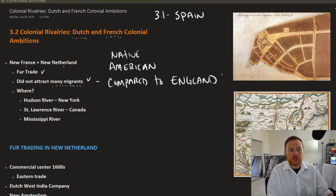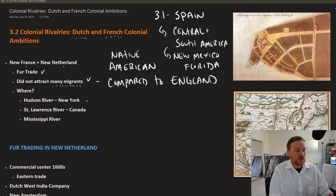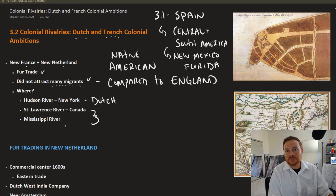Now, where are these colonies located? For Spain, again, recall Central and South America is primarily where Spain is located, but in North America, it's New Mexico and Florida, right? That's where the Spanish presence is the strongest. The French and the Dutch are primarily along the Hudson River in what is modern-day New York City and New York State. So where modern-day New York is, that's where the Dutch more or less settled. The French are down the St. Lawrence River, which is modern-day Canada, and also down the Mississippi River. So the French really traveled along a lot of these rivers in North America. So they make the most inroads. The French are in the interior, although they're mostly low in number. So that's geographically kind of where we're talking about here.